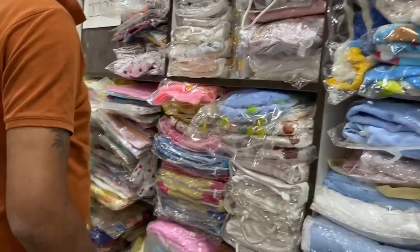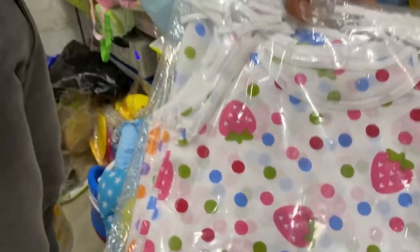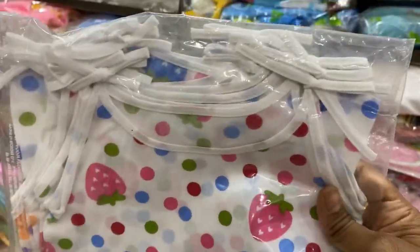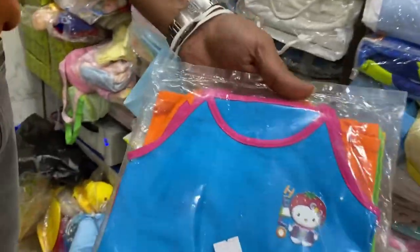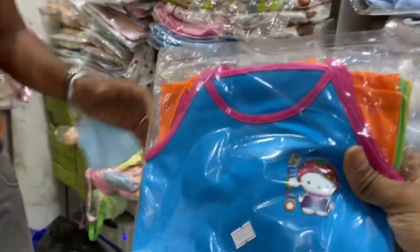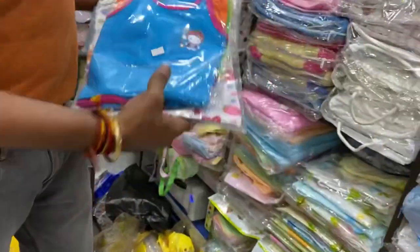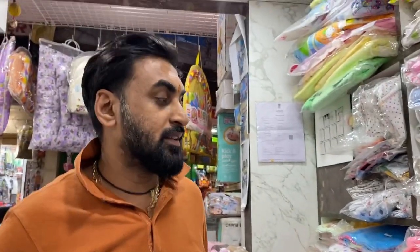Like this also, we have different chappals, 25 rupees, for summer. This is also 35 rupees. How many pieces will you get in this? Six for retail, we can give 6 pieces, not more than that, because children start from 0 to 3 months. In that time, the child will grow very fast. So we'll give 6 pieces, 12 pieces, however many they want.